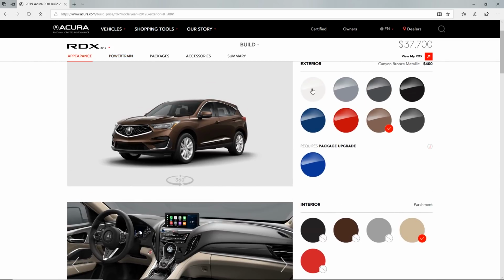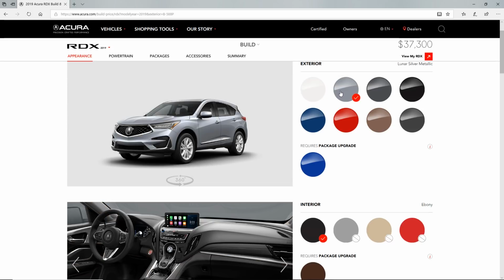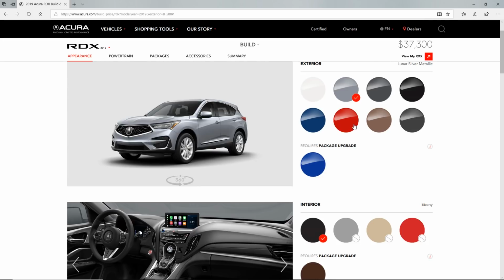Let's see some other colors. This is it in the white, or the white diamond pearl. I always wondered why they come up with these names. Lunar silver metallic, guys. This is what that looks like. It looks pretty good. And you have it in modern steel metallic. Looks nice as well. This looks more subdued.